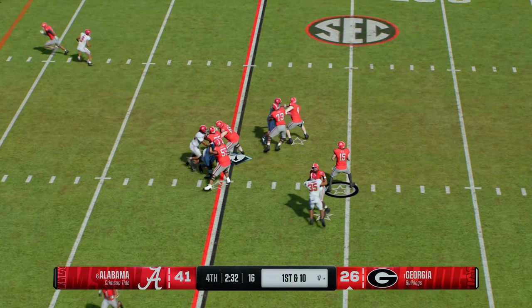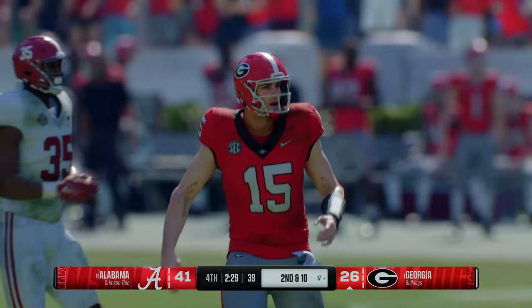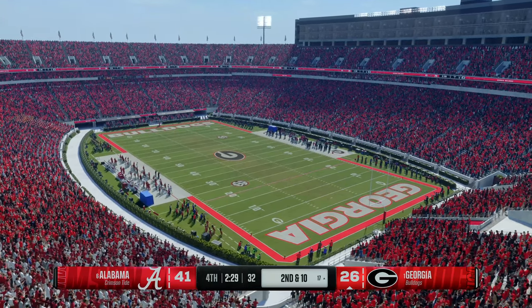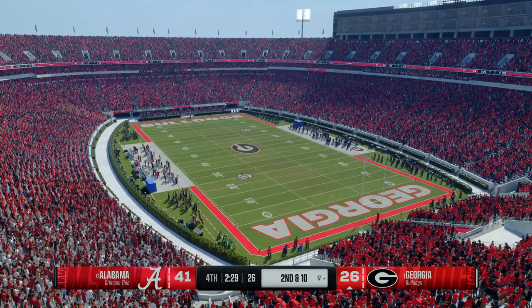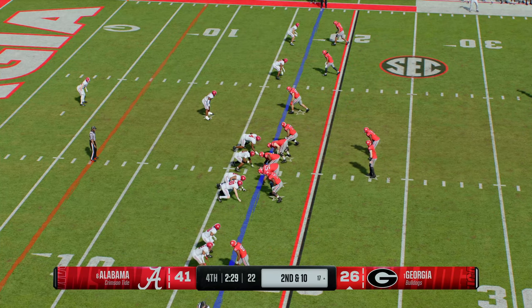Here comes a throw from the red zone, bringing pressure. And he just throws it away there. Safe move. Had nobody open. And the long drive continues. The offense pushing the ball down the field.